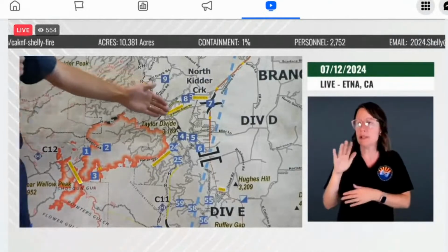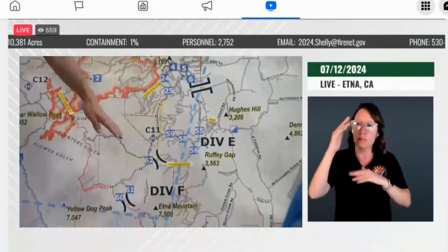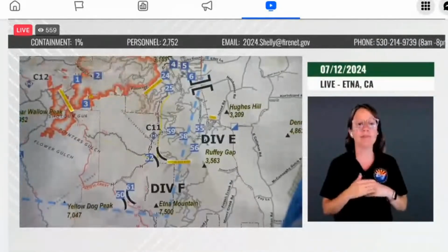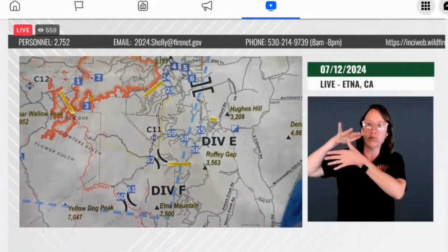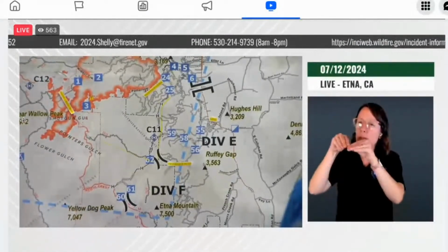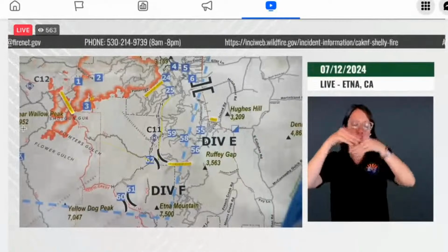So coming down through here, we also have multiple other contingency lines. We have retardant lines on the back side of those contingency lines. So if the fire does challenge those lines, we have something to slow it down and give us an opportunity to extinguish it.